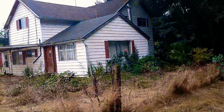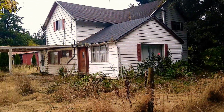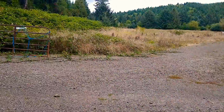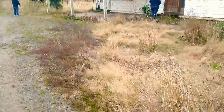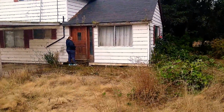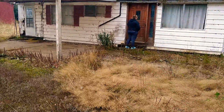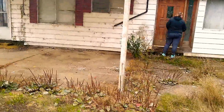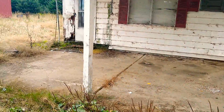Look at this. That is one creepy house. I'm gonna go see if I can get in. And we'll do the outbuildings too. Let's see if any of the doors are open. Natalie's gonna check that door. Is it locked? We might not be able to get in, but we'll see. I'll try this back door.